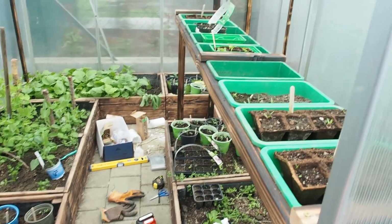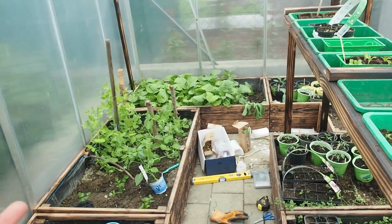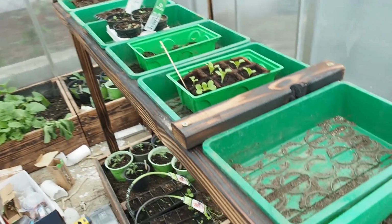Yeah guys, finally I have a nursery, and I wanted to have that for a very long time, and I was just too lazy to build one, but actually it only took me like 1.5 hours to build this. So wow, I'm really happy.